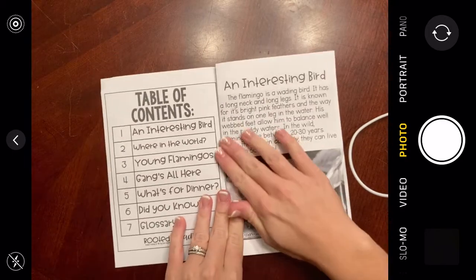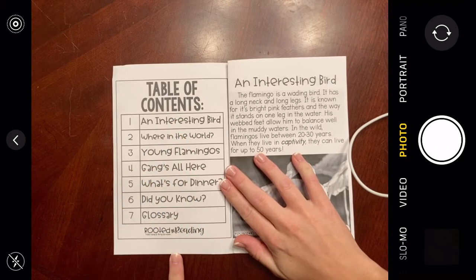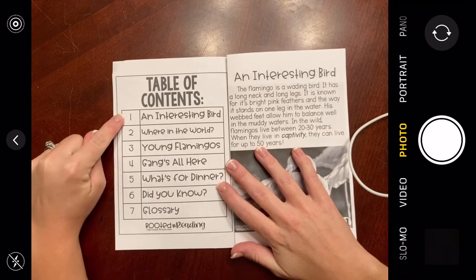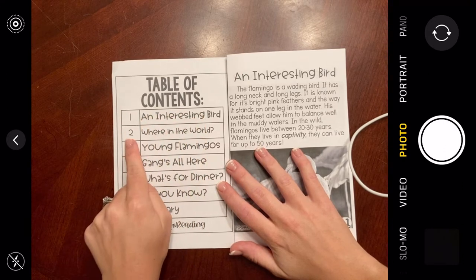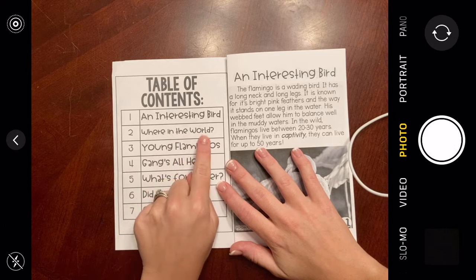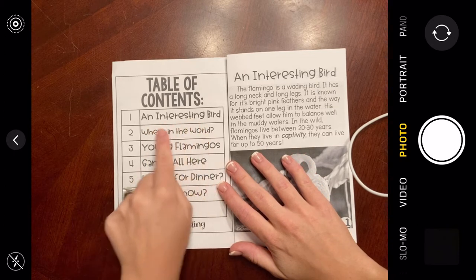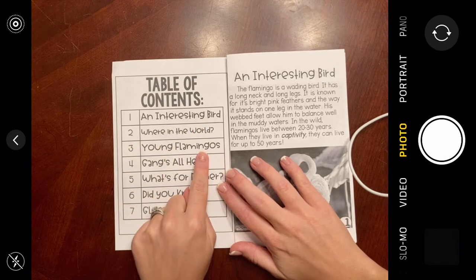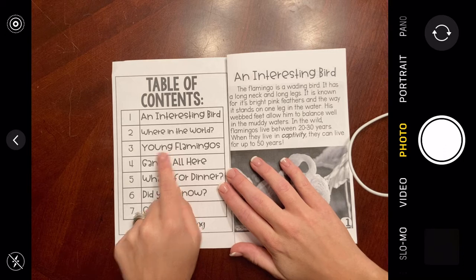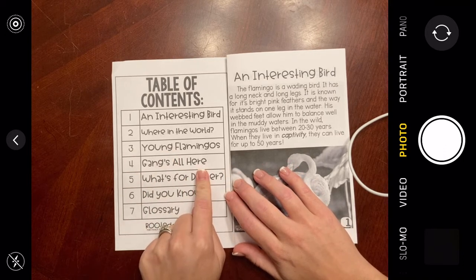Here we go. Remember, here's our table of contents, which tells us what we're going to be learning about on each page. On page 1, we're going to read about an interesting bird. Page 2, we'll read about where in the world. We're probably going to talk about where flamingos are found in the world here. Page 3, young flamingos. Oh, like babies. Page 4, gang's all here. I wonder what that was about.